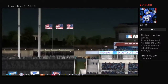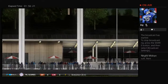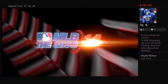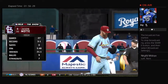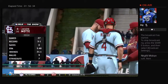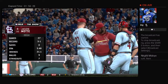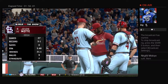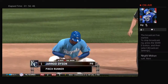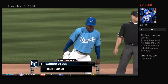You could see him really turn on this pitch and drive at that time. It'll wind up hopping over the wall out there, but no matter. He was going to be in easily with 2 anyway. Jason Mott is on to work as he'll take over here in the 8th. Number 30, Jason Mott. And now with the possible tying run at second here, we're going to have a pinch runner as they try to get a little more speed out there.